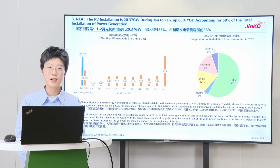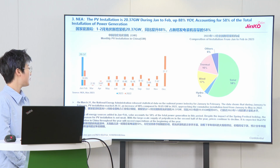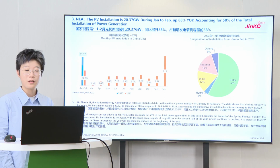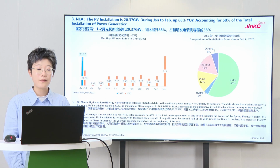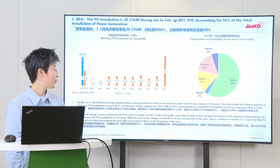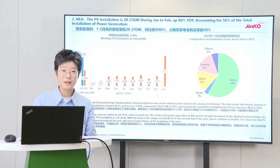For the specific market situation, I would like to start with China. As you can see on this bar chart, the number released by the National Energy Administration shows that the installation in January and February is around 20 gigawatts. This means it approached the cumulative installation level from January to May last year. And on the right-hand side, among all energy sources added in January and February, solar accounts for 58% of total generation. Despite the impact of the Spring Festival holiday, the slack season of PV installation is not weak. With the large-scale supply of polysilicon in the second half year, the price continued to decrease. So it is expected that the total installation this year will exceed the expectation at the beginning of this year.